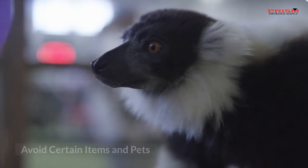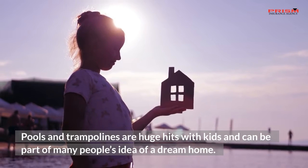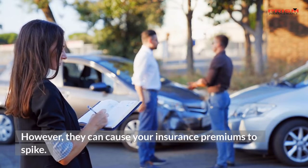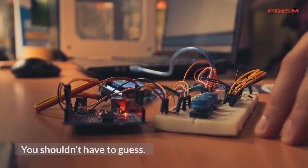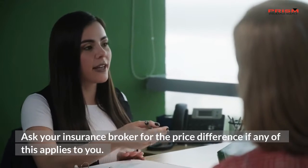6. Avoid certain items and pets. Pools and trampolines are huge hits with kids and can be part of many people's idea of a dream home. However, they can cause your insurance premiums to spike. The same goes for certain dog breeds such as Rottweilers and Pit Bulls. You shouldn't have to guess. Ask your insurance broker for the price difference if any of this applies to you.